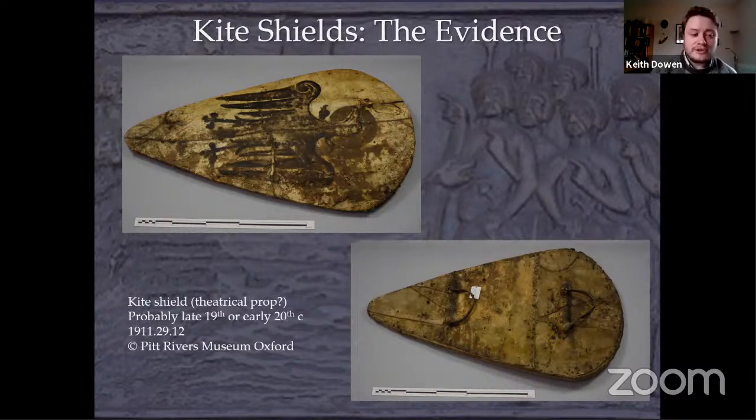I mean, our theory that they could have been used in shield warfare because of the position of the straps, which would have covered more of the face, is just a theory. So practical experimentation, I'm sure, would actually help us understand the Szczecin shields and kite shields in general much more.